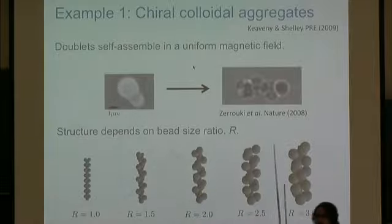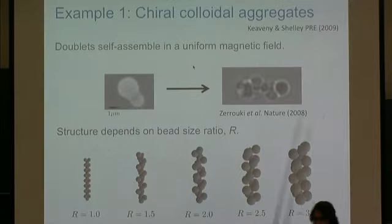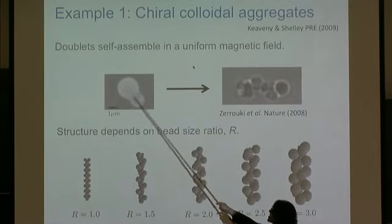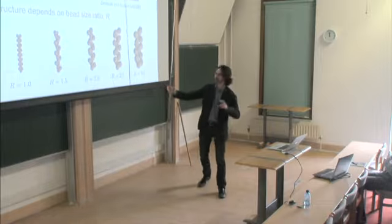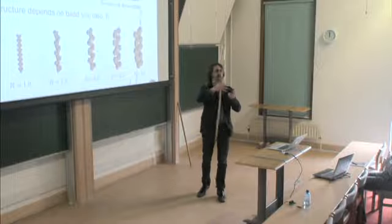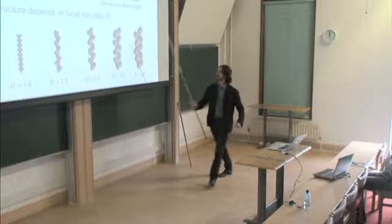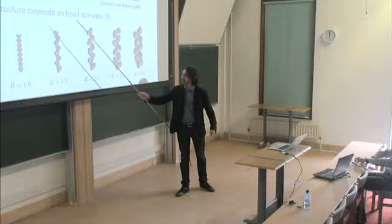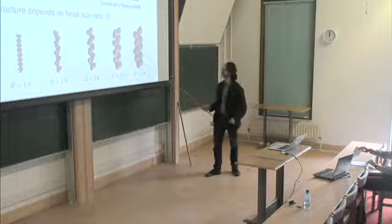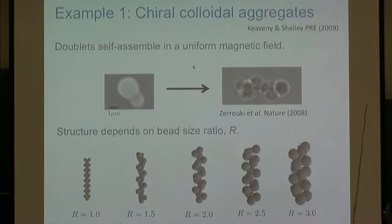When you subject a suspension of these particles to a magnetic field, they'll all orient so their axis is perpendicular to the magnetic field. And because of the magnetic material in between the particles, they'll exert a magnetic dipole moment and begin to attract each other. As they attract, they come together and stack like a spiral staircase, which we have in this very blurry image here. So we have this way of assembling these particles, and you can work out what these structures will be as they stack. What you find is that how they stack will depend on the size ratio of the two beads that comprise this doublet.